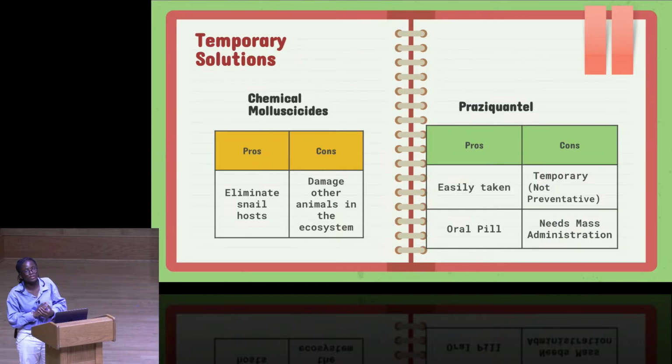So there are temporary solutions to schistosomiasis, but they're not that great. First, we have chemical molluscicides. They do kill the snail hosts. They're chemicals that are put into the fresh water. They kill the snail host, but the problem is they are strong chemicals and they do hurt the ecosystem. They can damage other animals, they can pollute the water, and they can also even hurt humans sometimes.